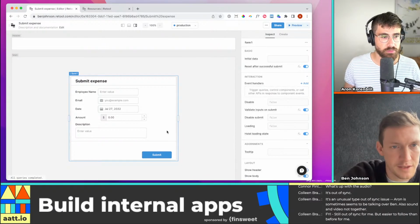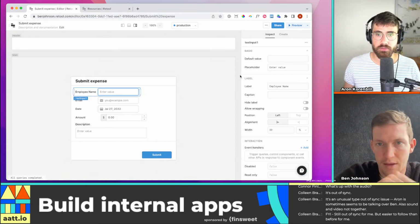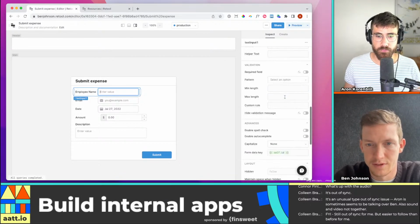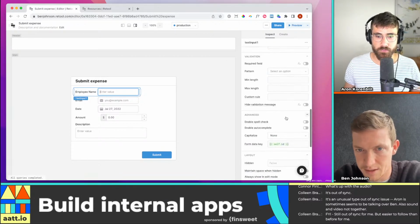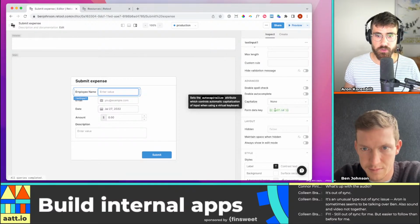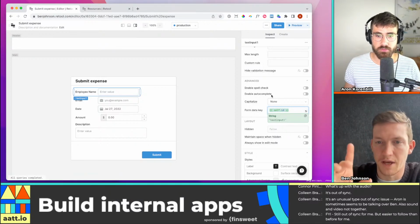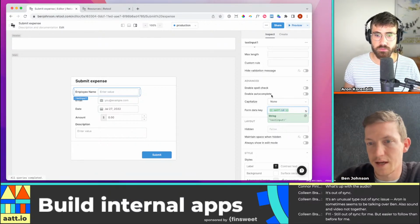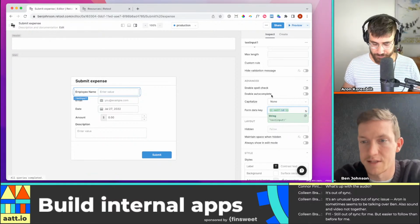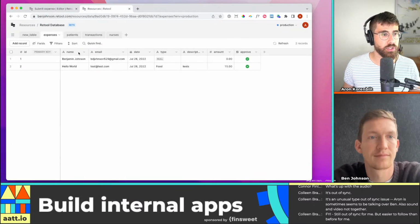Next thing to do is click the top input, employee name, and then over in the inspector, if we scroll down, there's a field called form data key. It's in the advanced tab. That is what tells our form that this corresponds to this table or this column. So we're going to title this name, because that's the name of our column. We're going to map this one, employee name, to name right here.